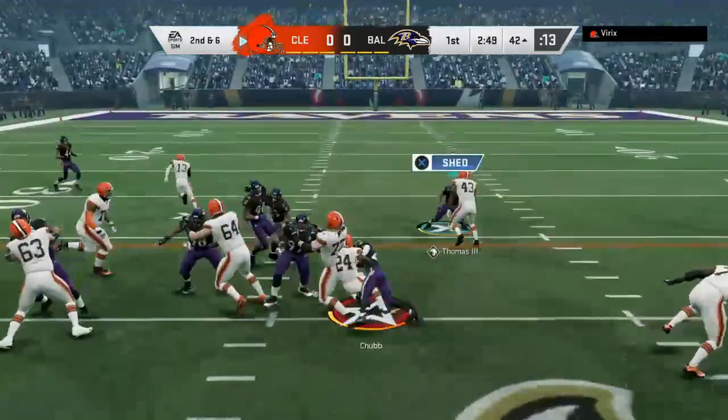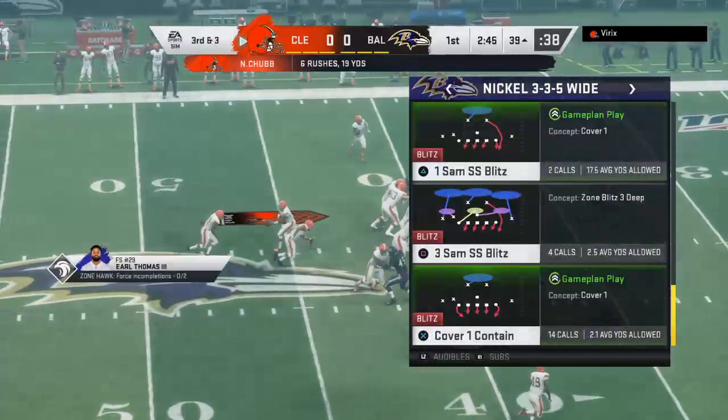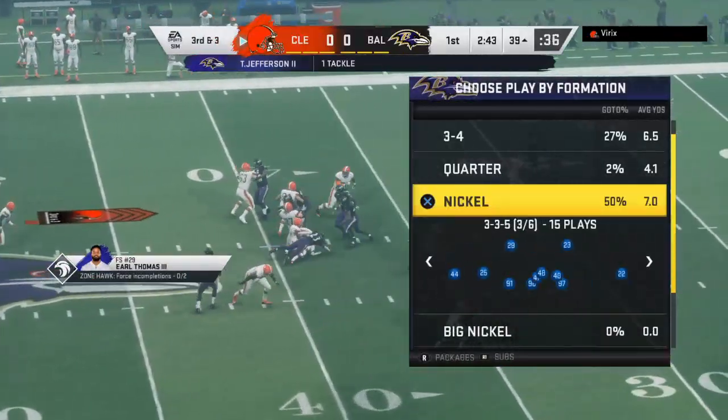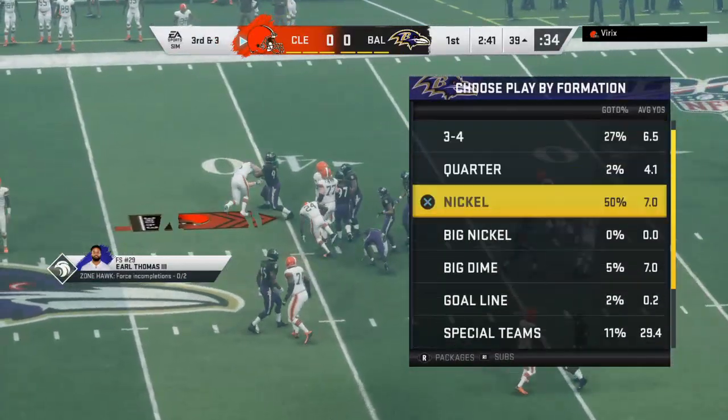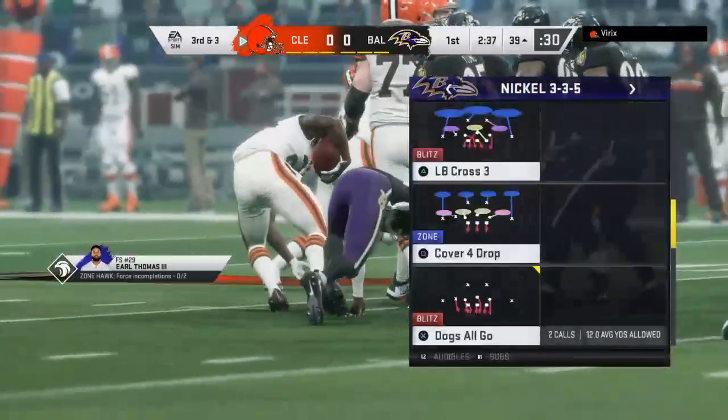Now, a run for Nick Chubb. Tackle made there by Tony Jefferson. And that's one of the reasons you like to blitz even on rundowns. It confuses the blocking assignments. It doesn't allow those offensive linemen to get up to the second level.